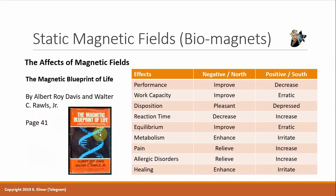Now, I took this section of results from Dr. Davis's book, The Magnetic Blueprint of Life, page 41, if you want to look it up. Basically, this gives you a real high-level review of how the specific energy from the different North or South Pole energy will affect different aspects. And this is through all of his research. You can read for yourself.